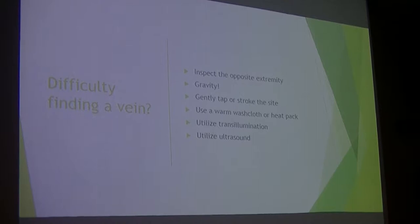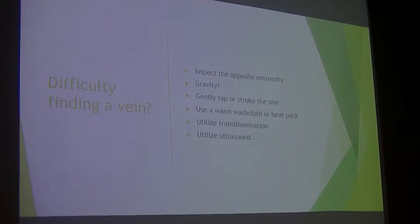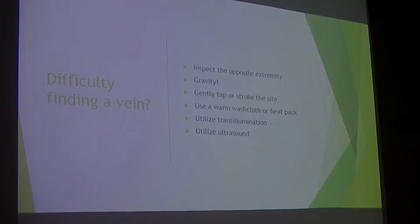You can gently tap or stroke the area. Your best friend ever is going to be a warm washcloth or a heat pack. They are amazing, especially for kiddos, in bringing the veins up to where you can see them. And then being here in the hospital, you guys can use the vein scanners, the transillumination. Use your resources if you have them. You can also use ultrasound. More than likely, it's probably not going to be your nurse using the ultrasound to find a vein, but it is technically possible.